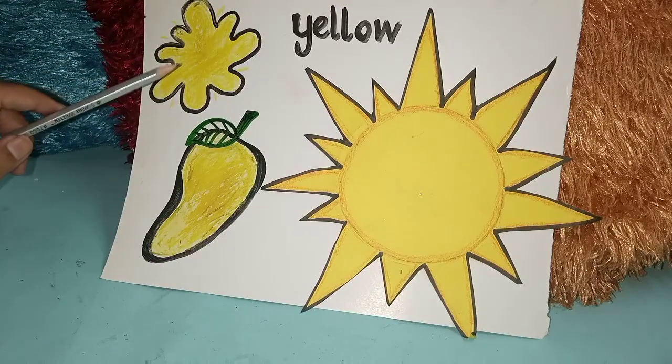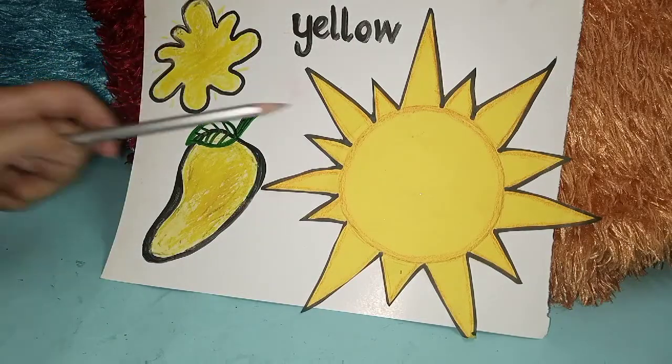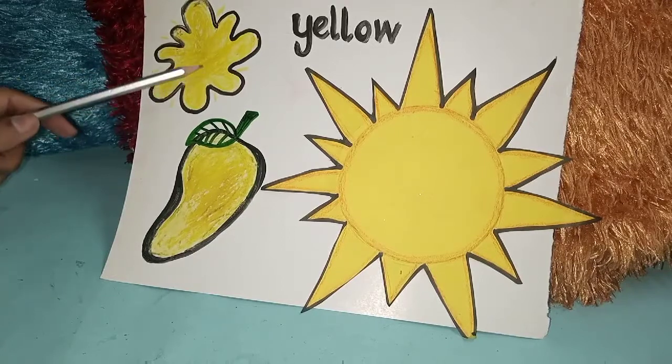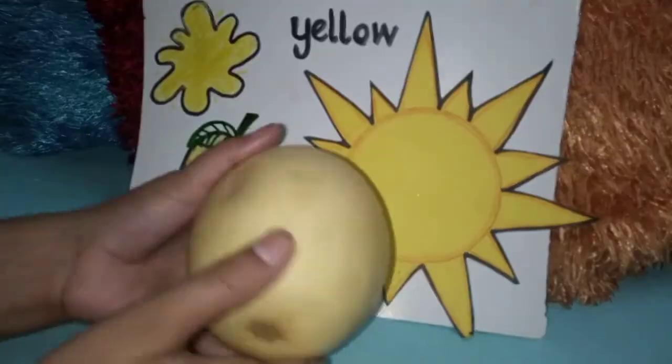And the next is yellow. Yellow, yellow, yellow. Sun is yellow, yellow, yellow. Mango is yellow, melon is yellow, yellow, yellow.